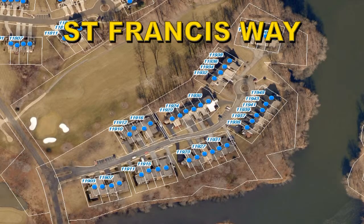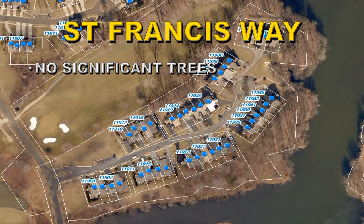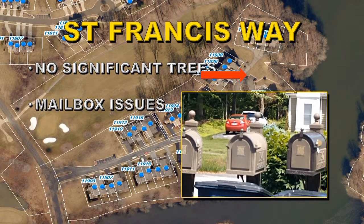Next we took a look at St Francis Way. Now one of the major features of this that we noticed is that there are no significant trees along the edge of the road, unlike the rest of Woodmore. This seems to detract from the beauty of the neighbourhood. There's also, at the very end, 5 mailboxes all ganged together, which looks pretty unsightly as they're all different heights. Some are falling over, some are not. They're all different colours as some have faded more than others.